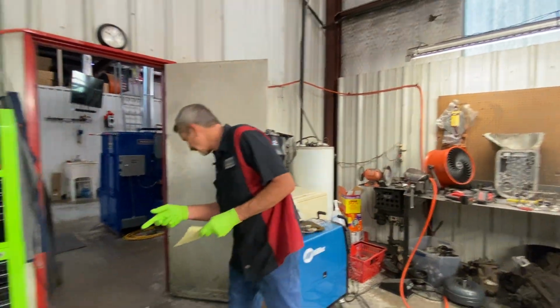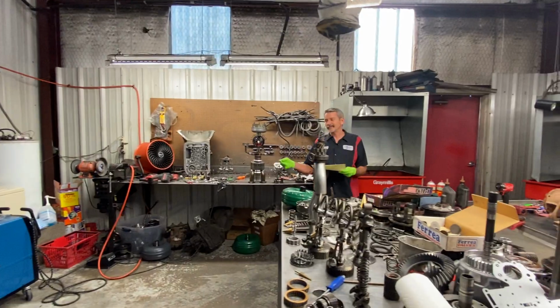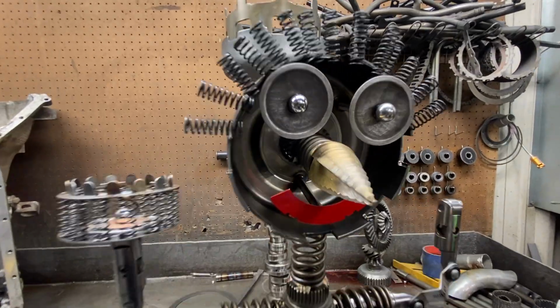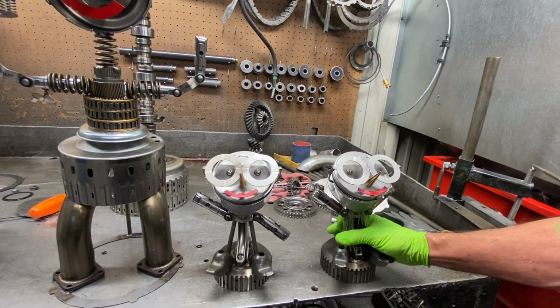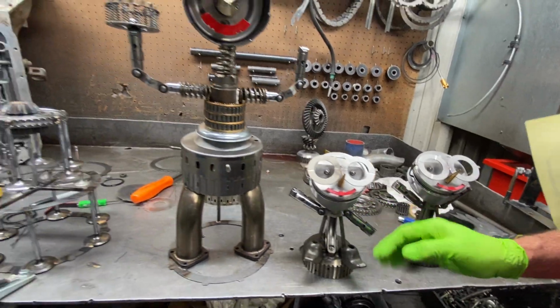We got Annie hanging out. Oh, you want to check this out, guys. We've been building trophies for the next race coming up. This is a little girl we've been working on. Got it finished finally. We got a couple of trophies here for the junior dragsters we're going to be giving away. These are pretty neat here, too.